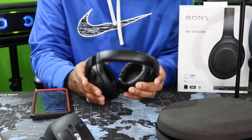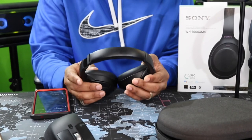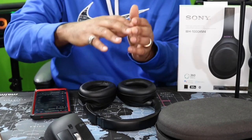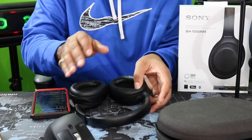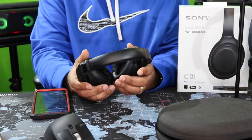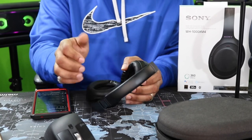These bad boys, the sound quality, man, that bass is just right. It ain't overwhelming. It ain't like real hard bass like the Skullcandies, but they are just right. I have no complaints, and I'm a bass head. I have no complaints. And the sound canceling, on point.